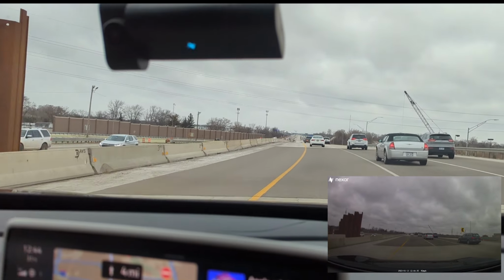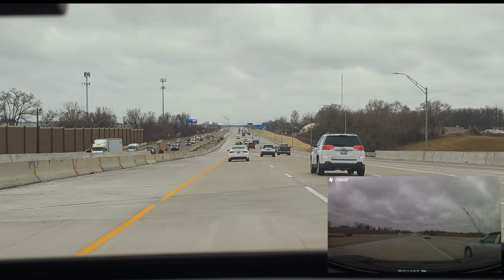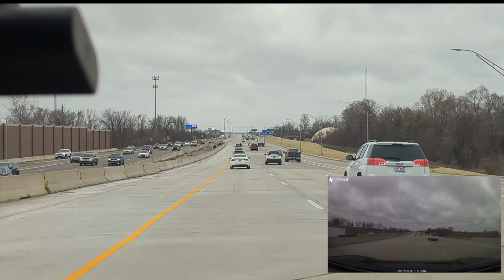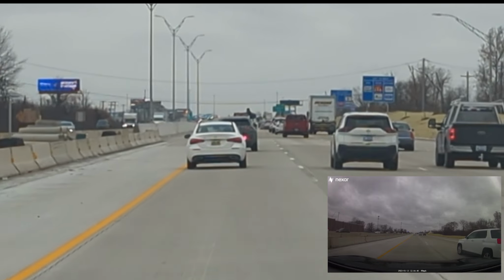Fisker Ocean. It's 2 cars ahead of us. Oh, there's a car in front. Well, he's ripping. He's zooming. You can see him. It's a test vehicle. They've got the camouflage on it and some cameras.